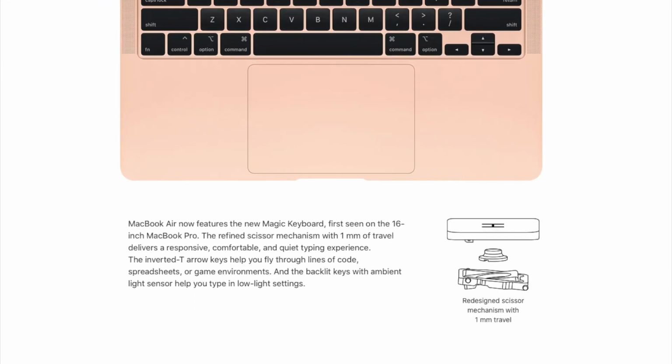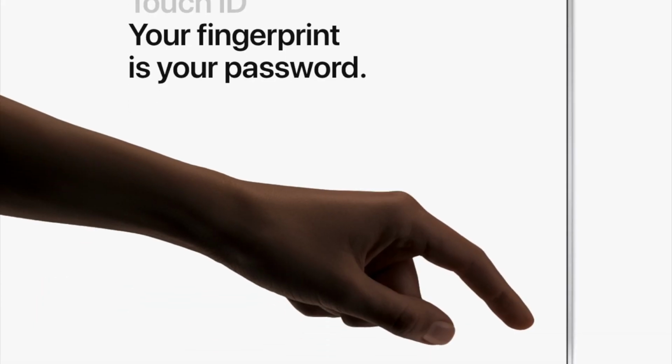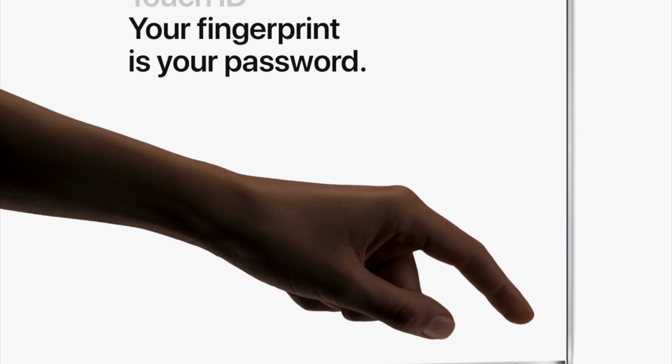But there's also upgraded storage options in this MacBook Air, as well as it goes back to the scissor mechanism keyboard that a lot of people have been clamoring for. Kind of the same keyboard that's on the MacBook Pro 16-inch. And there is Touch ID included in this MacBook Air. Still the same screen, but for those who were looking for an upgraded MacBook Air, because this is one of Apple's best-selling laptops, just because it's so slim and it's so cheap that a lot of people will be picking this up.